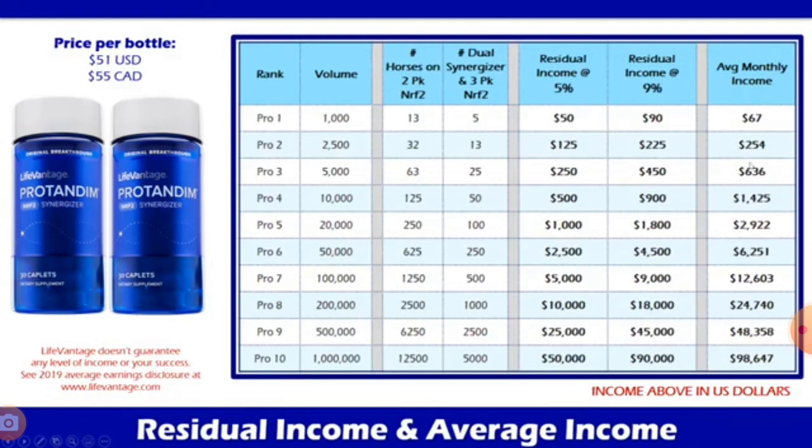So this is just an example for you of how so many equine professionals started out thinking they would just cover their horse's own products because they saw what an amazing difference it was making. But then they realized that they could build a residual income to help provide for their families as well.